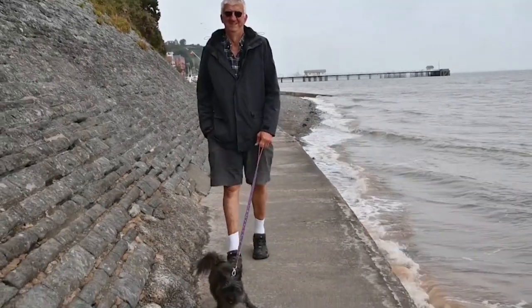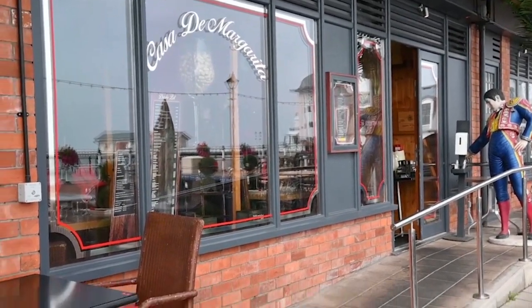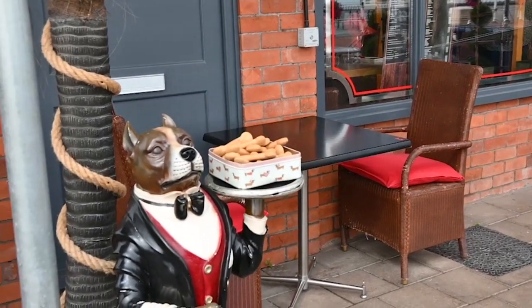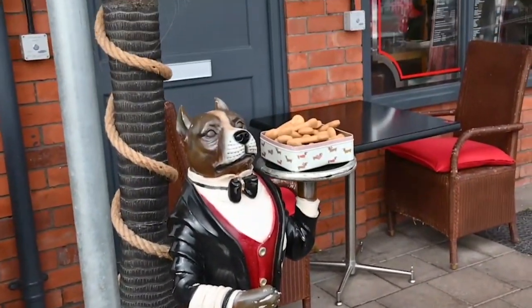Enjoying their walk. It looks like there's a new Spanish style restaurant on the front here at Penarth, but the dog made me laugh. He's got doggy biscuits in his tray. Look at that. What a brilliant idea.